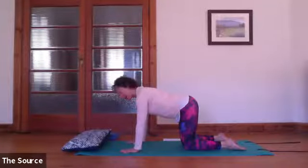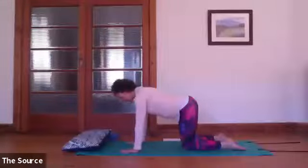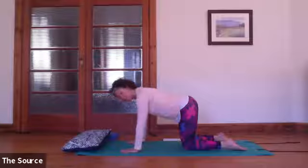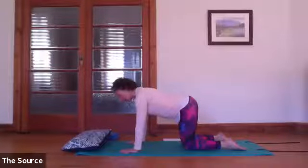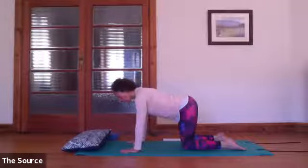Lengthen your spine, and I want you to close your eyes for a moment. And I want you to feel, where are you weight bearing on your wrists and hands right now? Because that's going to have a ripple effect up into the neck and shoulders, right? That's all part of your arm line. So we want to have 60 or 70% of our body weight on the thumb and forefinger.